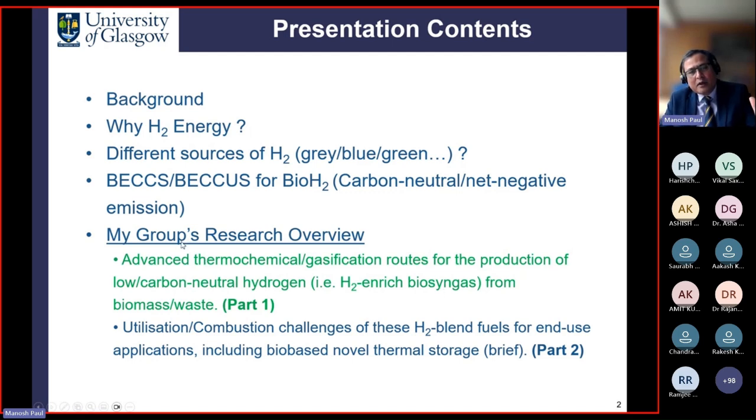Then I will give you an overview of some of the research we have been doing within the thermochemical or gasification area, where I will be targeting more hydrogen and biogas. This is basically part one, and that might take me more time than the second one, because the second one will be utilization, the conversion aspect, and what sort of challenges we have. That's why I put part one and part two. After finishing part one, if you need a couple of minutes' short break, we can have one, but I can continue.